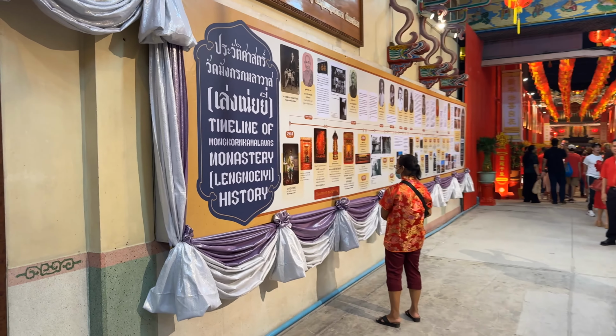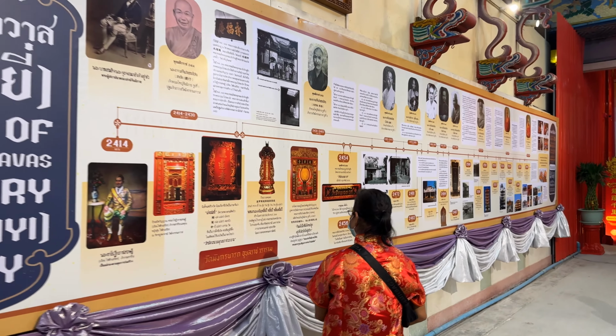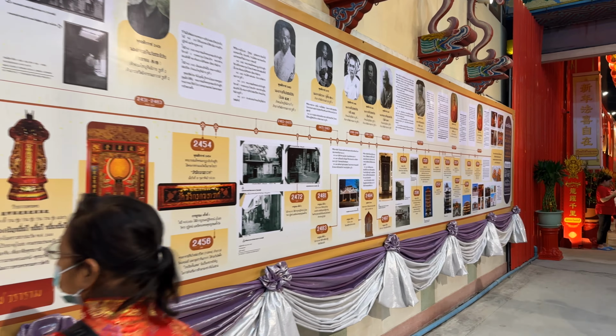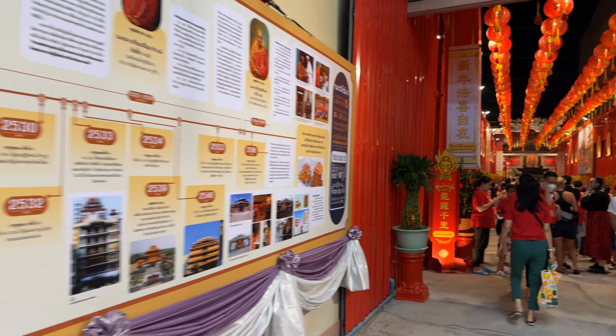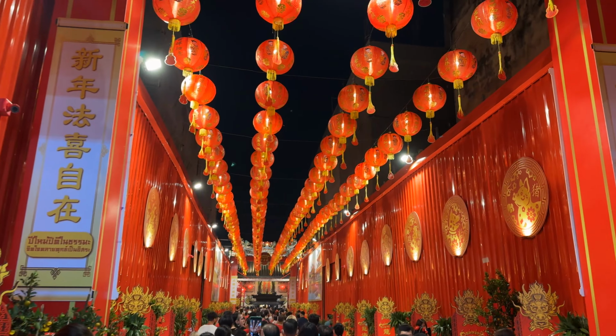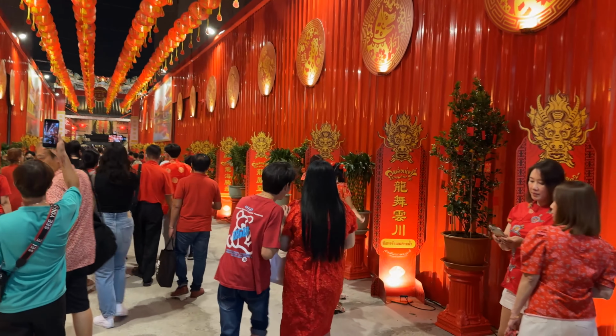So right over here they have part of the little museum. This is telling you a little bit about the timeline of this temple. And I believe King Rama V gave it its current name. Everything here is in Thai. And it's expanded over the years and they're actually building onto it right now. How cool is this with the lanterns? And then all the little dragons and stuff.